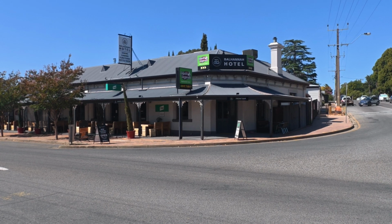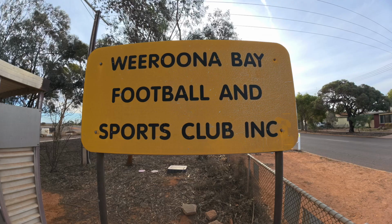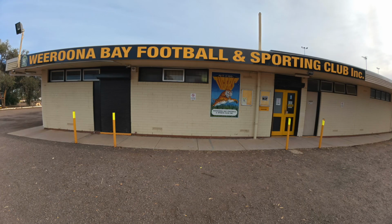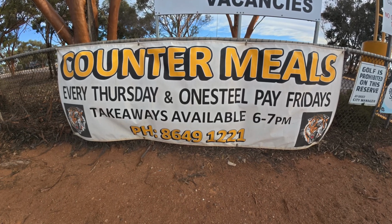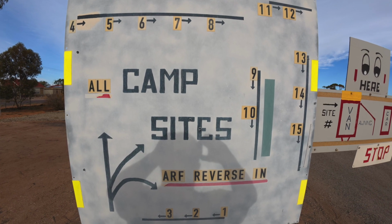It was absolutely beautiful. It was a short walk to the pub, which I'm always a big fan of, short walks to the pub. And my favourite was Whyalla at the Wudinna Bay footy ground. Most nights they open up the sports bar. We went in there a couple of nights, and the people working there were just so friendly, and even the people that were just drinking there were also friendly. So it was great just to go and have a chat to them. So I really loved the Wudinna Bay footy ground.